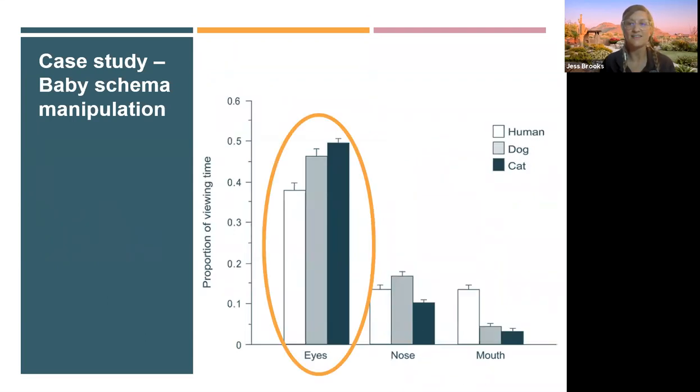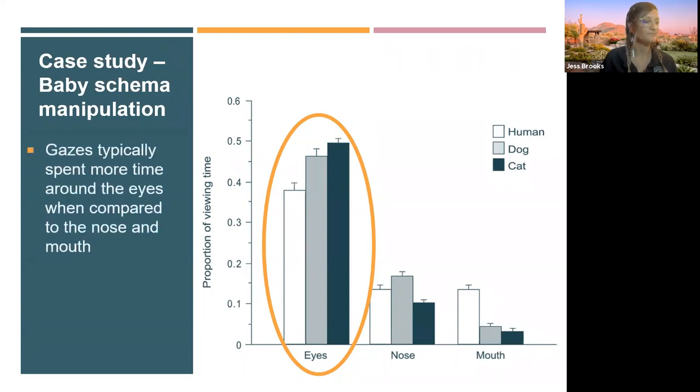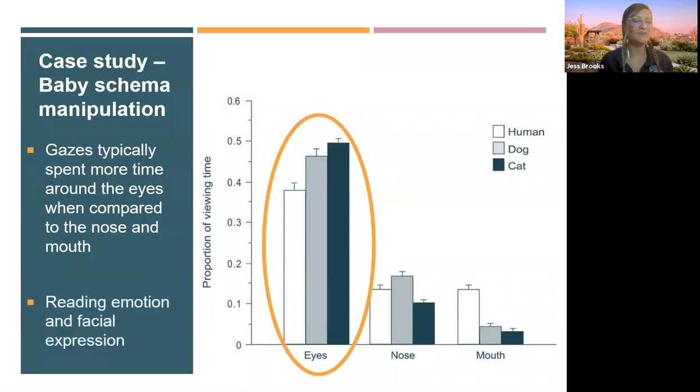Humans and canines have been shown to gaze first at the eyes to read emotion. During the study, they noticed that all of these children looking at pictures on the screen were gazing specifically at the eyes of the other animals first. And throughout the study, they also discovered that other animals do the same thing. So your pets, your dogs and your cats, and other animals in nature will usually look at your eyes first before looking at any other part of the face. This is part of reading emotion and facial expression. And in fact, they discovered that these children were looking at the left eye first, which is really fascinating.